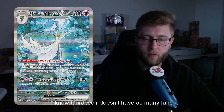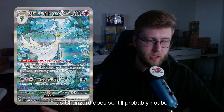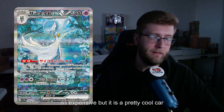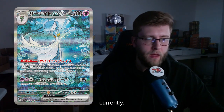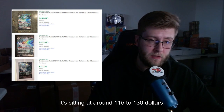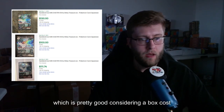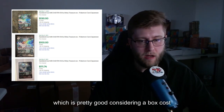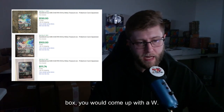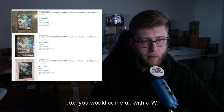I know Gardevoir doesn't have as many fans as Charizard does, so it'll probably not be as expensive, but it is a pretty cool card. Currently, it's sitting at around $115 to $130, which is pretty good considering a box costs around $80. So if you manage to snag this card out of a box, you would come up with a W.